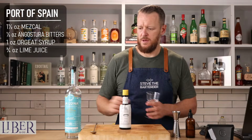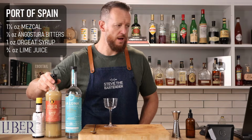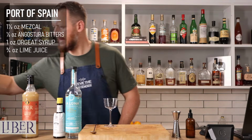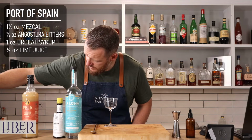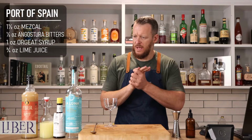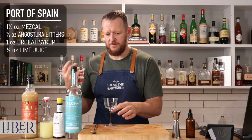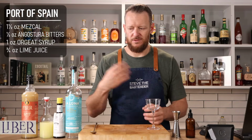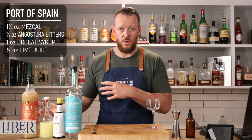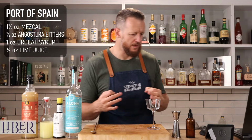So we have Espadin mezcal, orgeat. Get them in the order just to make it nice and easy. Yeah, so all these cocktails are really nice and simple. And I think when you're making simple drinks, you have to focus on the ingredients that go inside it. Nice and flavoursome, like using good quality mezcal, using good quality syrups that have tons of flavour, because you're only using a few ingredients, so they need to be good.